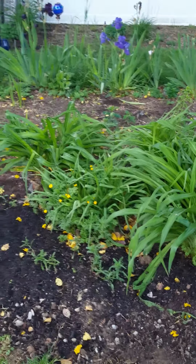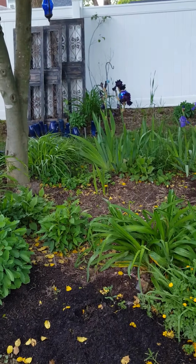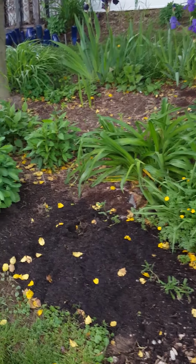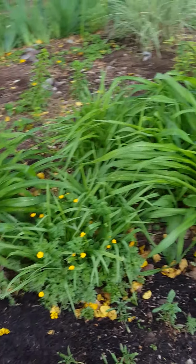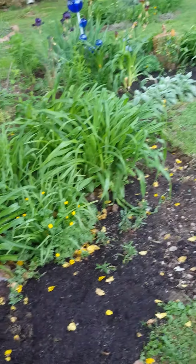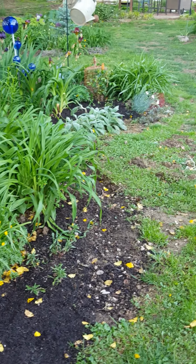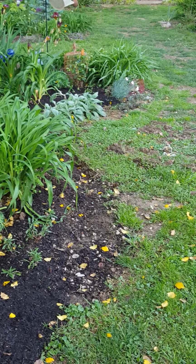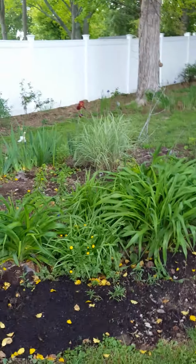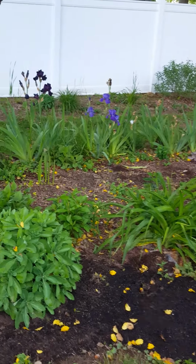I move it to another flower bed. And actually, speaking on the same topic of primrose, sorry, it blooms twice. So it'll bloom early in the season and then later in the season. And once you have it, all you need is one plant of it, and you'll have it forever.